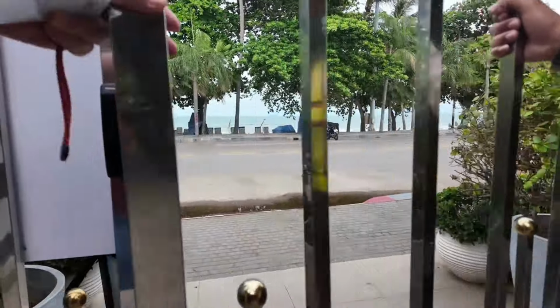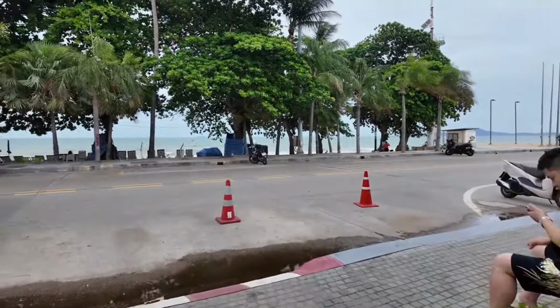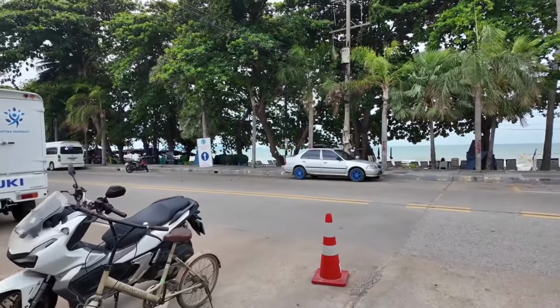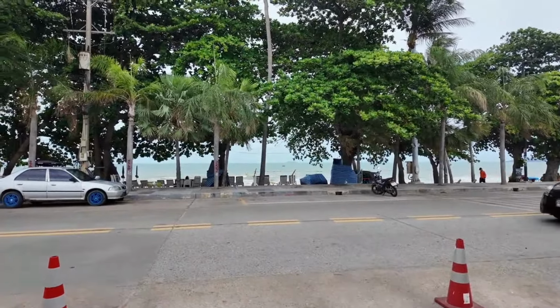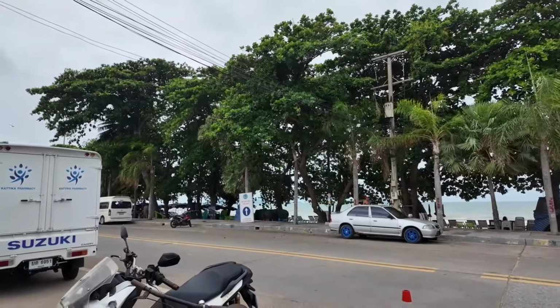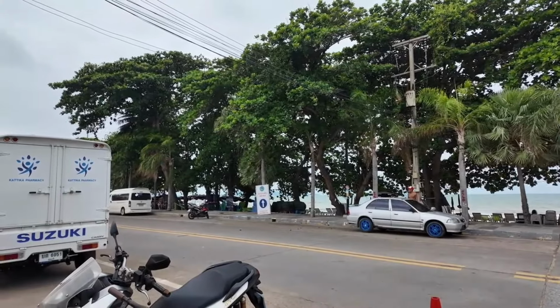Oh, thank you. And so when you step out of the Copacabana here, you've got the beach right here, directly across the street, which is super nice. And then you can catch the baht buses real easily right here.